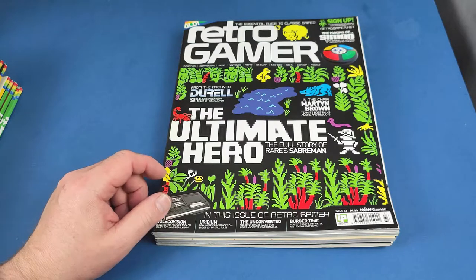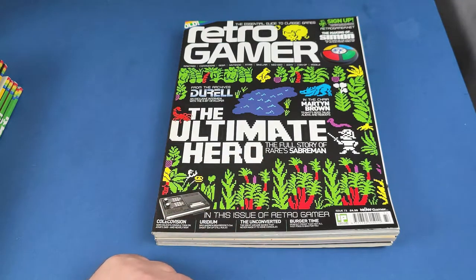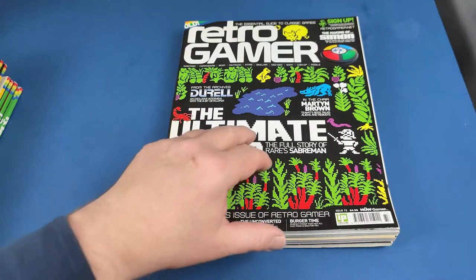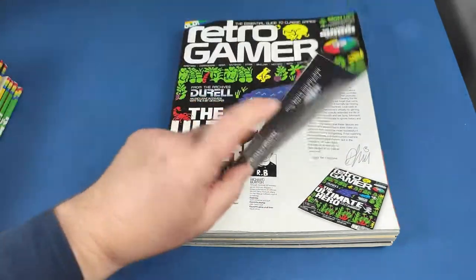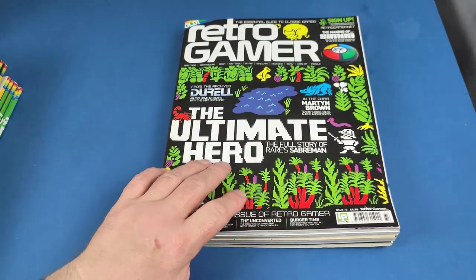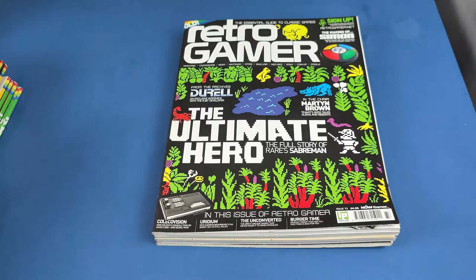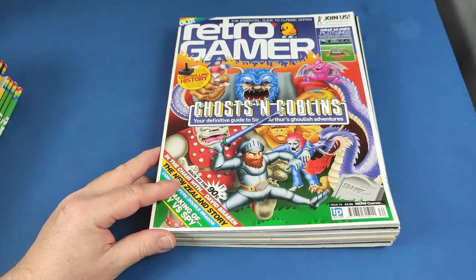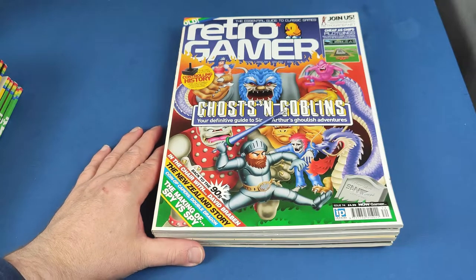So number 73 here, The Ultimate Hero, the full story of Rare's Sabreman. So this is what came out on Ultimate Play the Game on the Spectrum and the Commodore 64. Sabre Wulf was a fantastic, fantastic game. I remember playing it so well when that one came out. It was the first game, I believe, that I paid a tenner for. It was quite expensive.